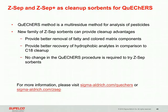So in summary, Z-Sep and Z-Sep Plus are a new family of sorbents. They're better used for removal of fatty and colored matrix components. And the thing is, you don't have to change your QuEChERS procedure to try the Z-Sep sorbents. You can just put them in instead of PSA C18. And they're better for hydrophobic analytes. So in order to have more information, you can go to our website /ZSEP, and you can find more information on those sorbents.